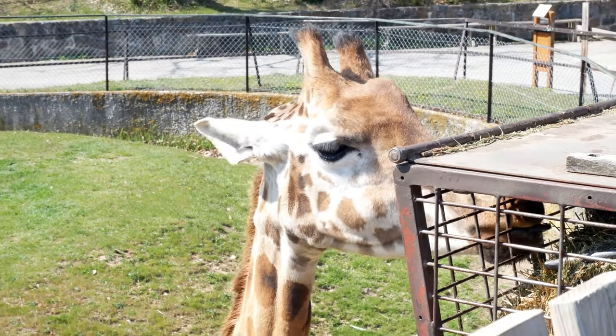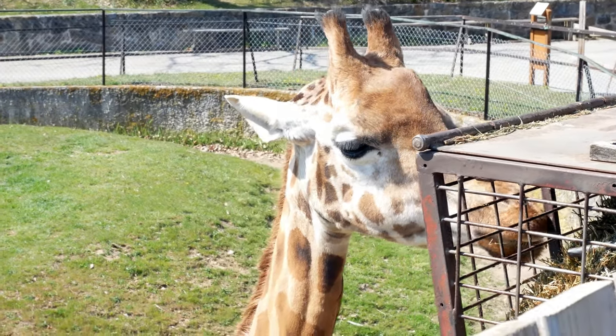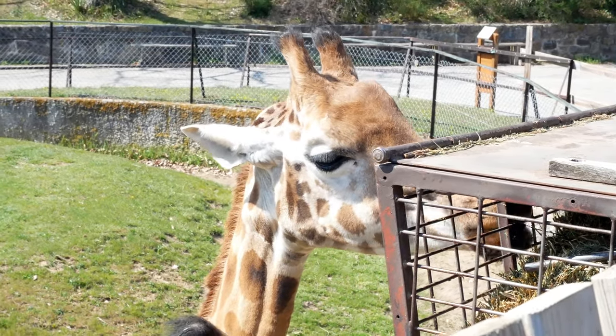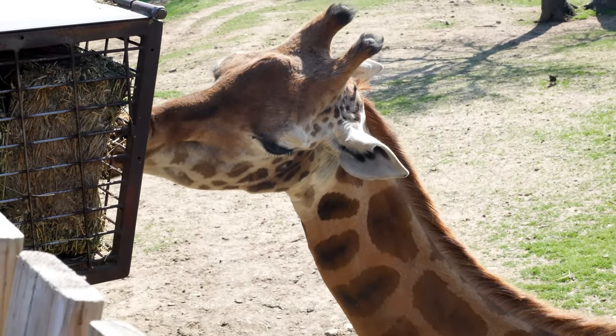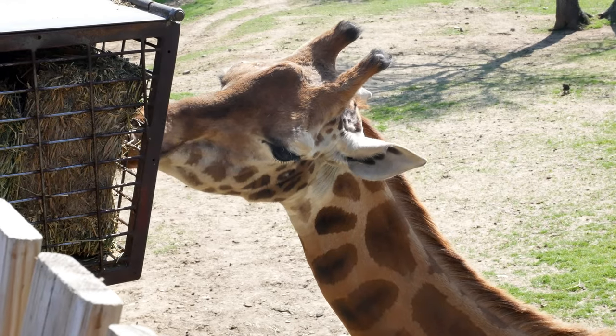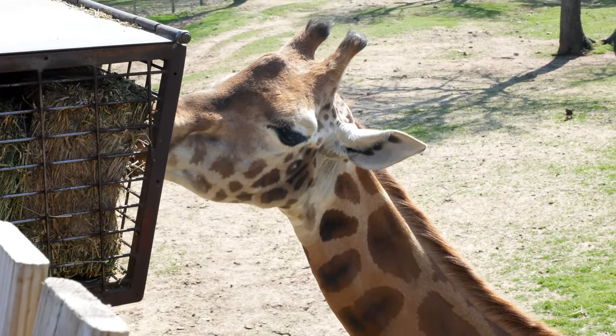And can you see the tongue? It's black, and it's also sticky, which helps the giraffe get food. Giraffes only need water once every few days, and that's because they get their water from the leaves they eat. And they eat a lot.